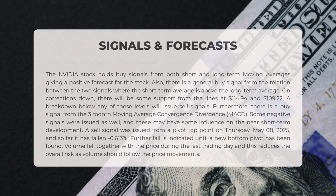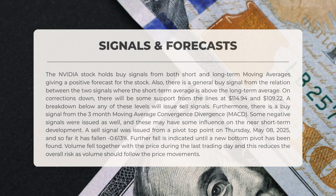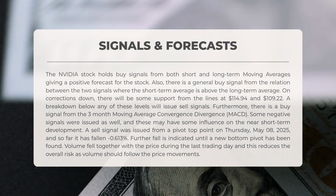The following signals have been identified for Nvidia. The Nvidia stock exhibits buy signals from both short and long-term moving averages, indicating a positive outlook for the stock. Additionally, there is a general buy signal stemming from the relationship between these two averages, where the short-term average is positioned above the long-term average.